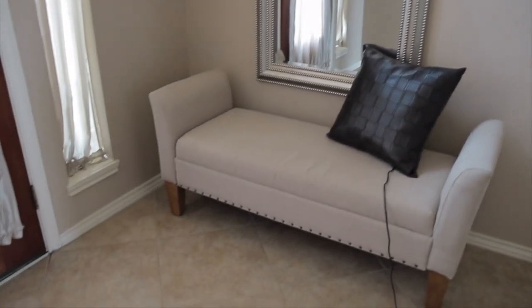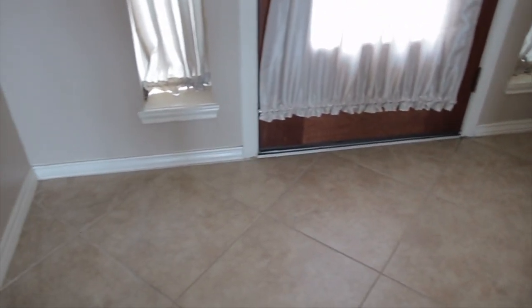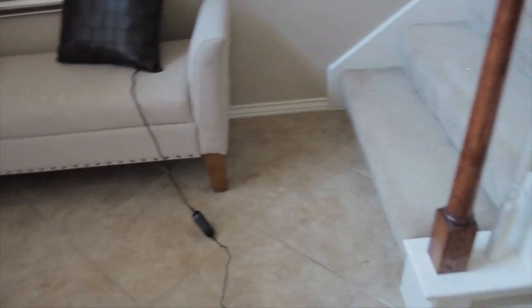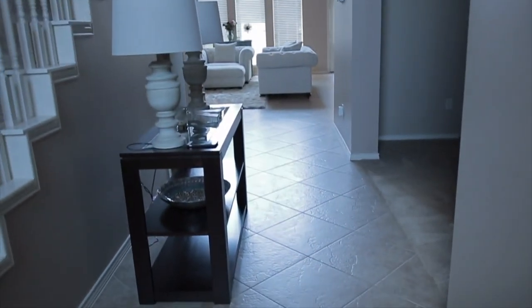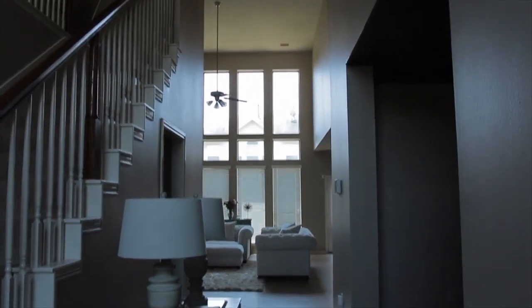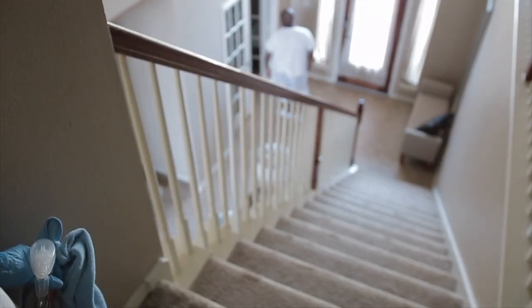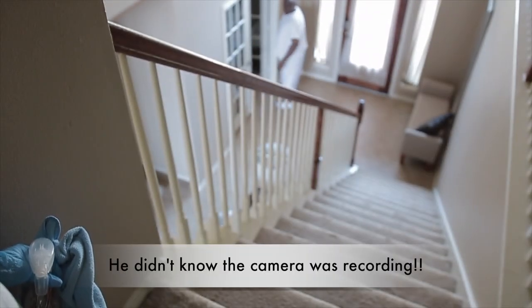So this area is a little bit boring until I figure out what I'm going to do with it. I am going to take some things from around the house just to kind of jazz it up just a little bit. And as you can see, I'm going over the stairs and the rest of the entryway because it's not just nasty, but it is a little dusty and dirty and needs to be cleaned. So I'm going to go ahead and start that now.